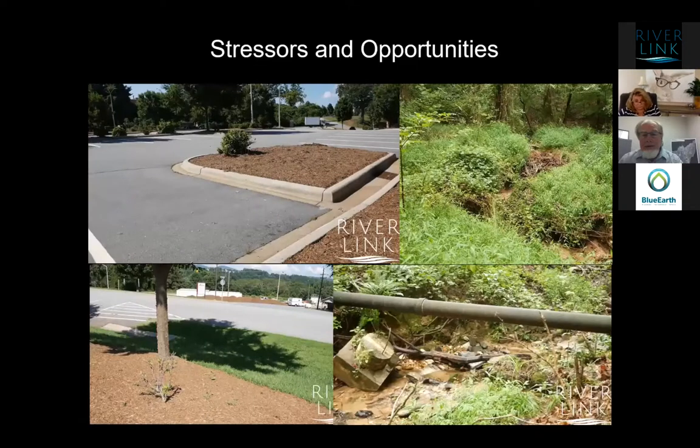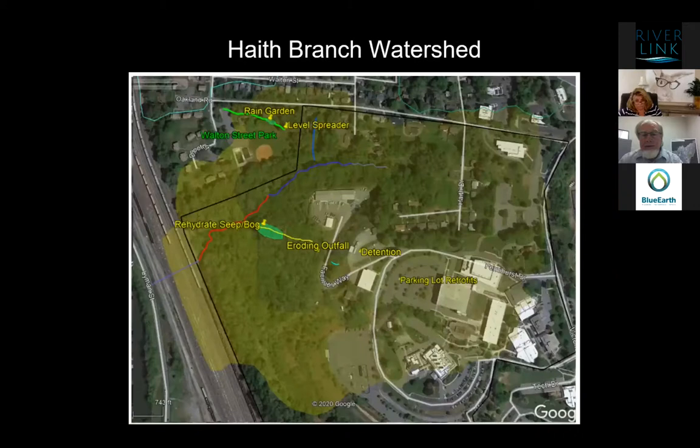Now, like other parts of the Central Asheville watershed, the primary stressor to Haith Branch is the highly impervious area up the hills above the streams. And in some cases, I would add that it's missed opportunities for better stormwater management in those areas. That's resulted in some pretty severe slope and stream erosion leading down to and through Haith Branch. And that erosion itself can damage, for example, the sanitary sewer system in the watershed, which would, of course, impose additional problems. Now, there are 10 projects in the restoration plan that address Haith Branch and its restoration and protection.